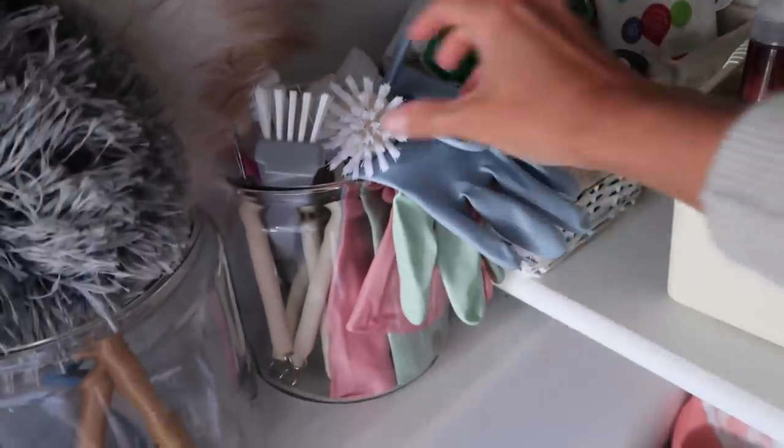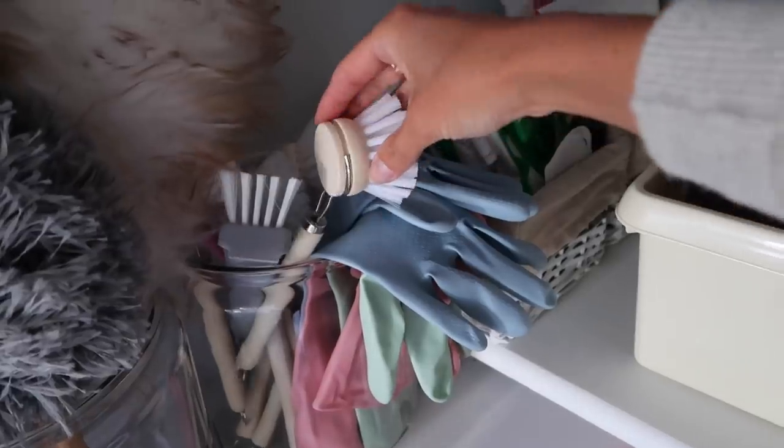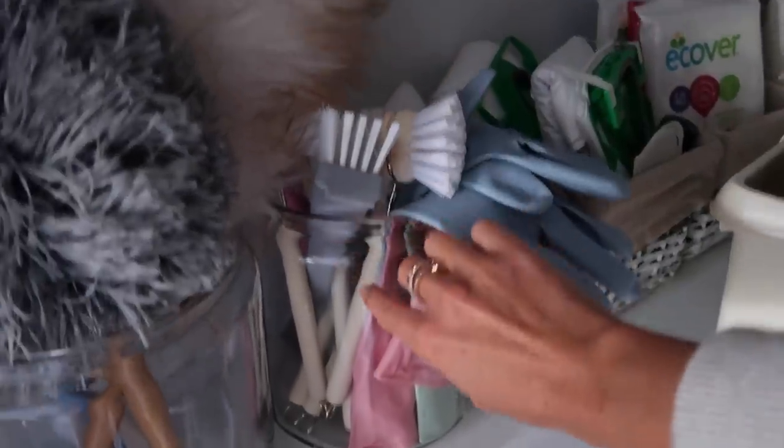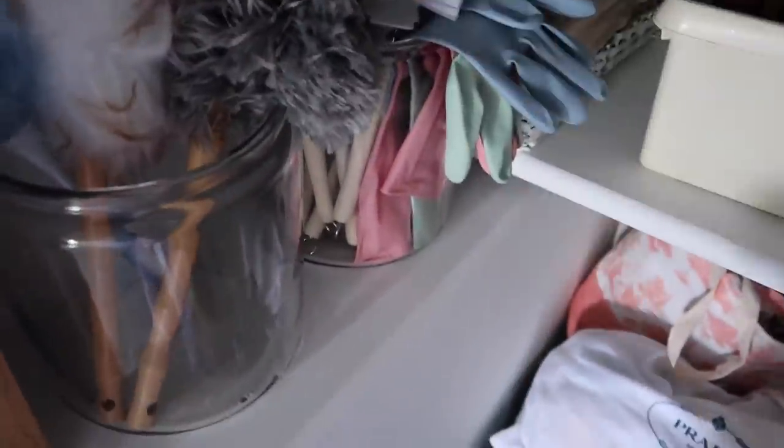poopery spray, fridge apples. Then we've got some washing up gloves in pastel colors and the washing up brushes from Kitchen Craft in this glass container. And then these really lovely dusters were from Kitchen Craft as well, again in a glass container.